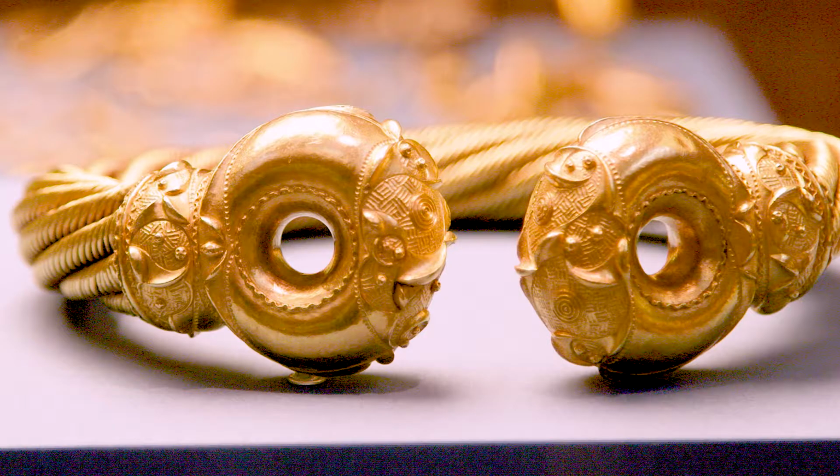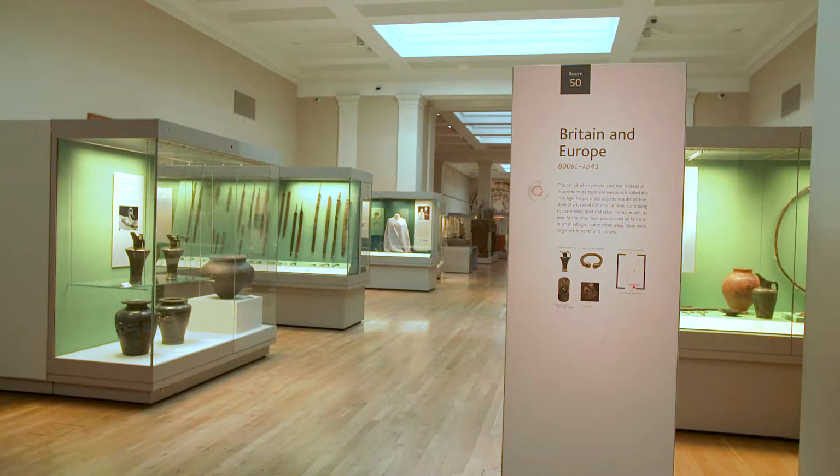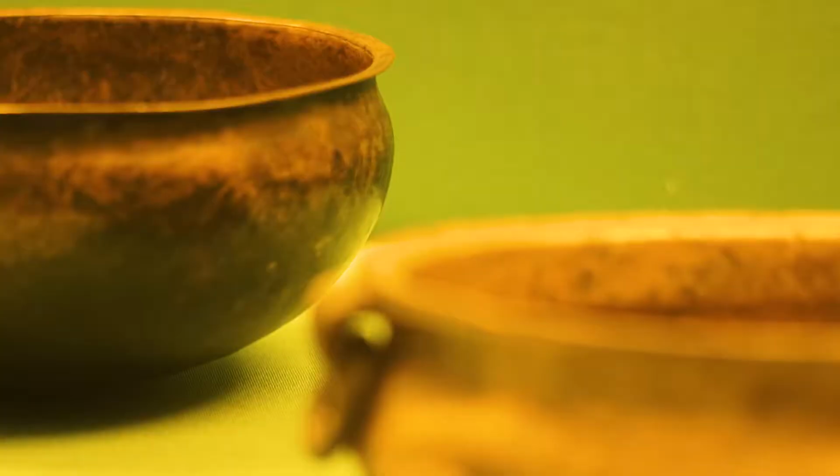My name's Julia Farley and I'm the curator of the British and European Iron Age collections here at the British Museum. We're here in room 50, which is the gallery which has most of the objects that are on display, which are the ones that I look after.